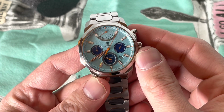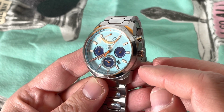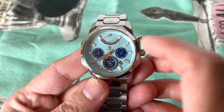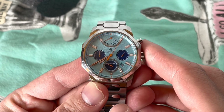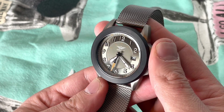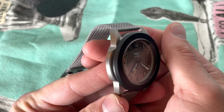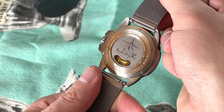A newcomer to the micro brand space, Sovereign has brought us the calendar, day, date, month, 24-hour complication, power reserve. This thing has a lot of information going on, and I love it. It is the X15 from Aeromat. I really dig that matte black bezel there. It really sets off the titanium case rather well.